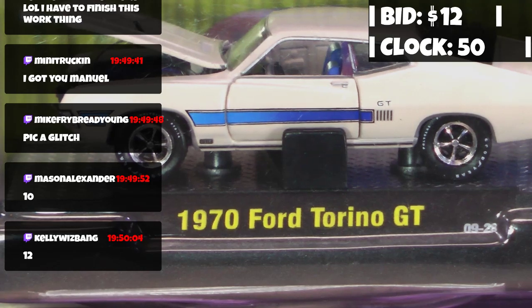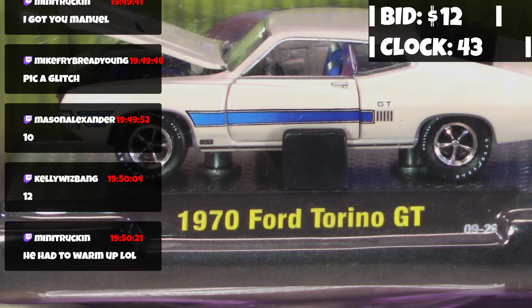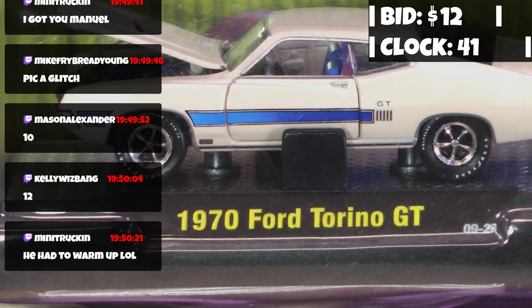Let's do 1974 Torino GT-asaurus. We got a little bidding going on. Come on, boys. He had to warm up, LOL. That's right. He was a little stiff. He's like me. First thing in the morning, I don't move so good.